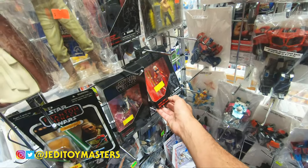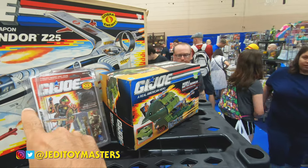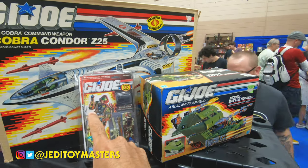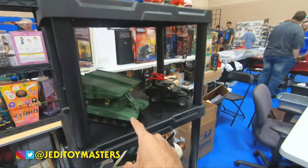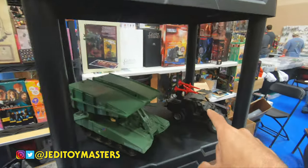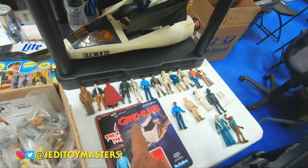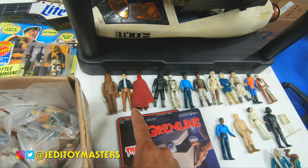So this one I got at Burlington Food Factory. You see, we don't have this green top. I love G.I. Joe almost as much as I love Star Wars, maybe even more as far as toys, because that's what I grew up on. So anytime I see G.I. Joe, I go crazy. I had that. I had the bridge layer. Look at that. And we got some figs here.